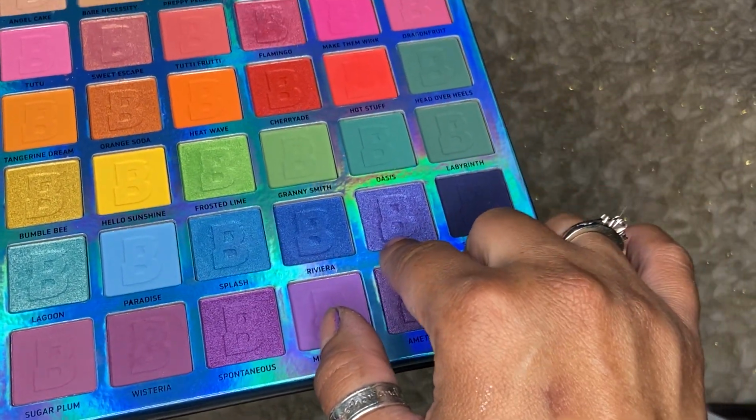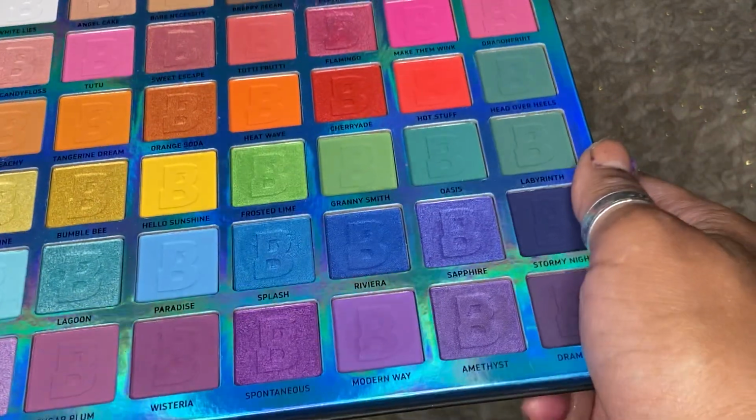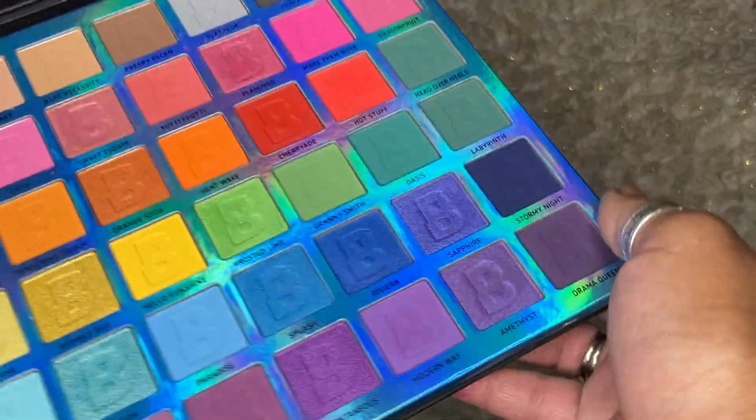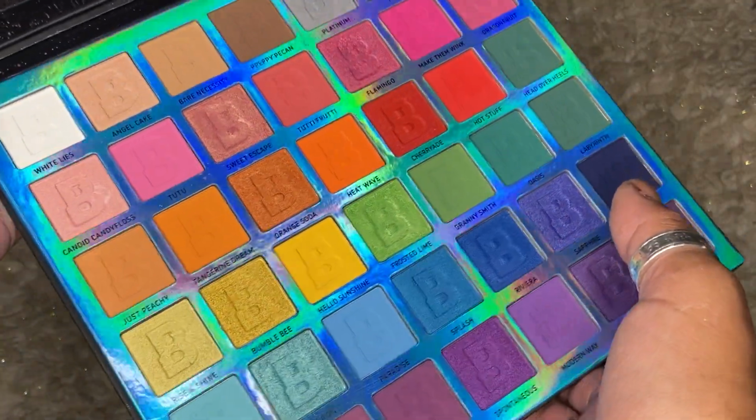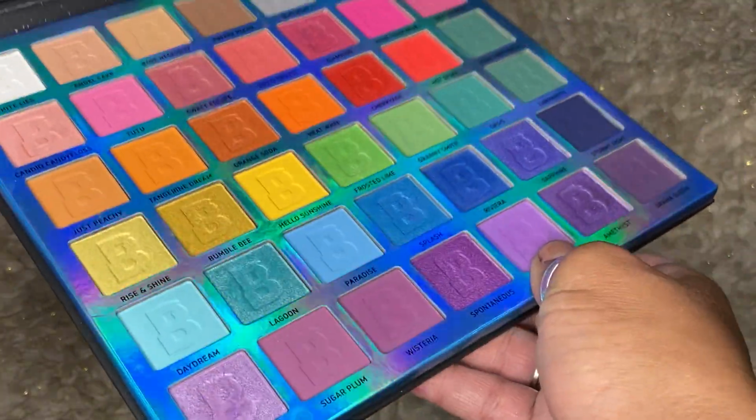This is supposed to be like a blue, but if you put this on your lid, it would look purple. This is outstanding. I got this on Black Friday. I think I paid $10 for it. Normally, I think it's $20. It's 42 shades of loveliness.